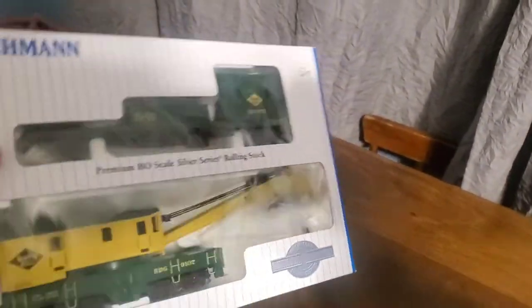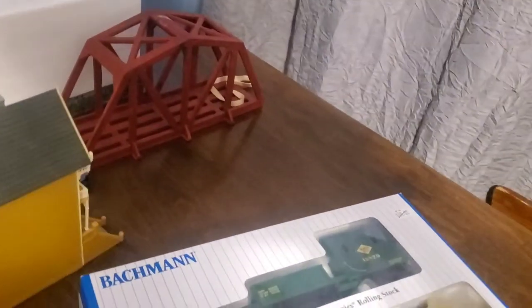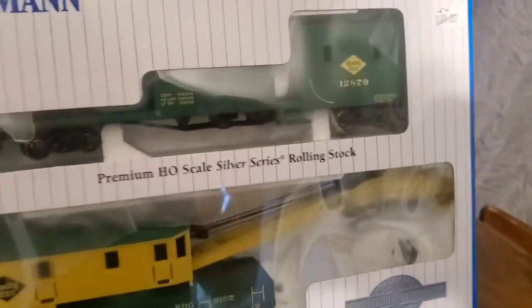That's cool. And then the next thing that I got, brand new in the box, is this Bachmann Silver Series Reading Lines Crayon. Look at that. I bought that for $54 and I bought the house for $15. The house was used, and this is new in box. And I'll be opening it down the line at the end of the video.